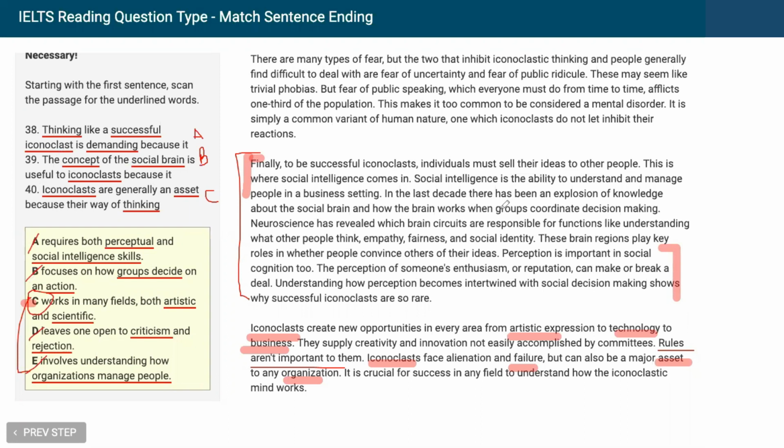And we were talking about groups right around here when they coordinate decision making. And always be aware that decision is similar to decide. Decide is the verb, decision is the noun, and underlining groups decide still called our attention to decision. So it's very useful to focus on your keywords. And then number 40, iconoclasts are generally an asset because their way of thinking works in many fields, both artistic and scientific. We found that here in the last paragraph with artistic, technology, and business.